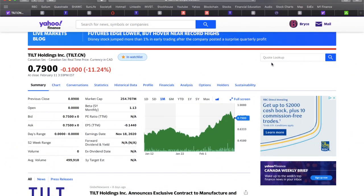Hey guys, so as promised, today we're talking about Tilt Holdings, which trades on the Canadian Stock Exchange and right now is sitting at just under 80 cents a share. Now, before we get into the company analysis itself and my current position in this company, I did want to take a quick look at the financials here.